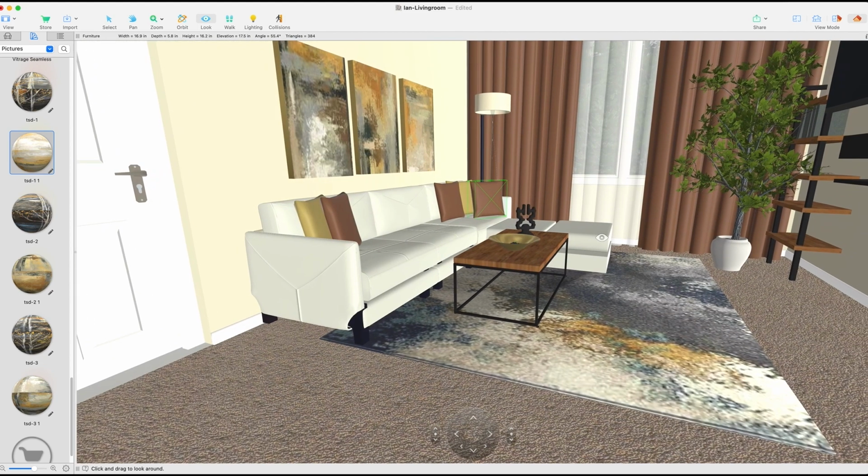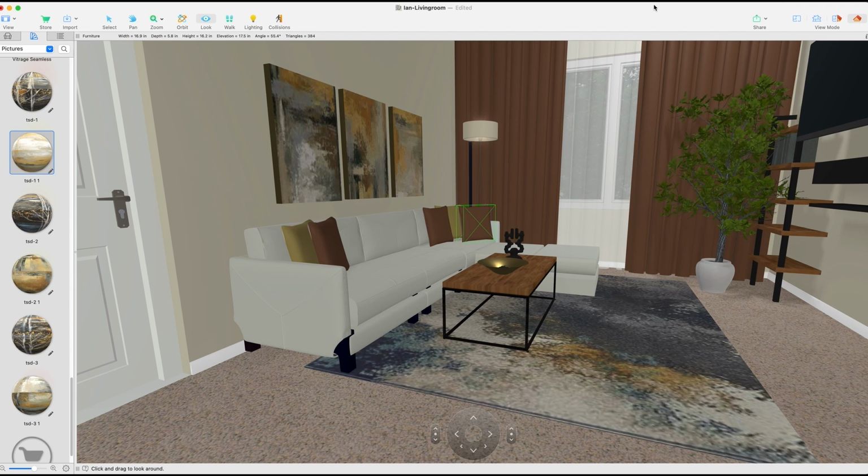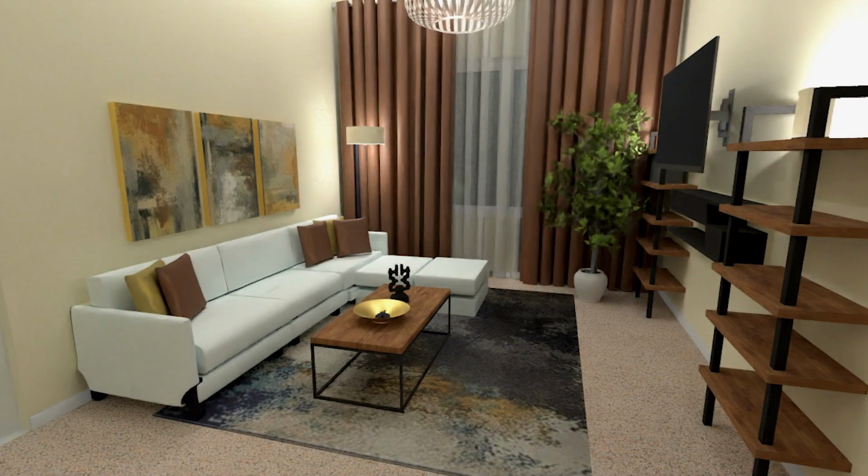And to save them some money, I think I might just create that for him. So this is the rendering that I showed Ian of what his new living room could look like. And he loved it. So we're going to order all the stuff. And I'm going to go shopping for the other decor items like the plant and some pieces to go on the shelves and a coffee table.